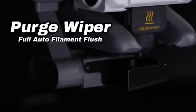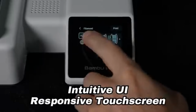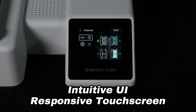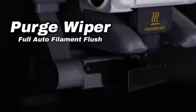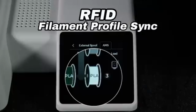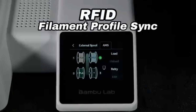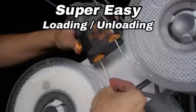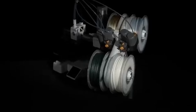The A1 Mini supports a variety of filament materials, allowing you to experiment with different possibilities for your projects. Adapt the printer to your unique printing demands, from regular PLA to flexible TPU. Enjoy a quiet printing environment with the A1 Mini. Its quiet operation allows you to concentrate on your work without being distracted by background noises.